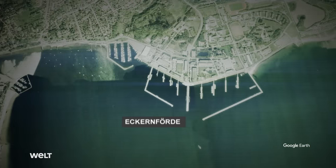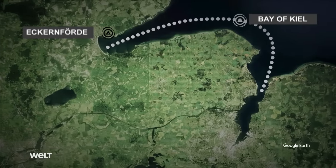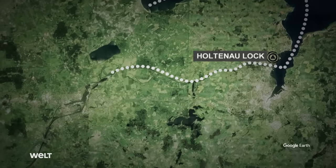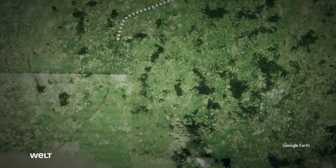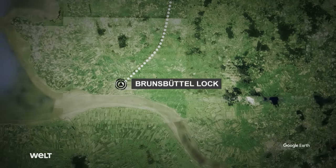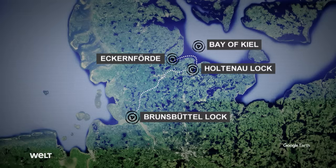U-32 will sail from Eckernförde across the Bay of Kiel to reach the Holtenau lock in the Kiel Fjord. The lock marks the beginning of the Kiel Canal, one of the busiest waterways in the world. After almost 100 kilometers in the narrow canal, the submarine passes through the lock at Brunsbüttel. Here, the cameras have to leave the vessel, as the U-32 is on its way to a top-secret NATO maneuver off Plymouth in southern England.